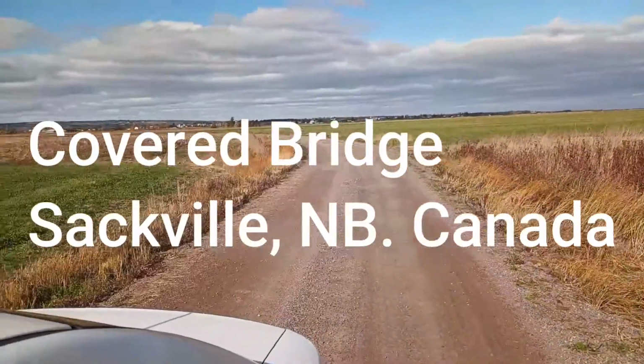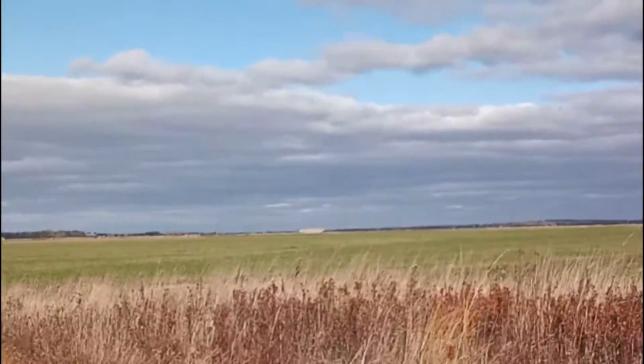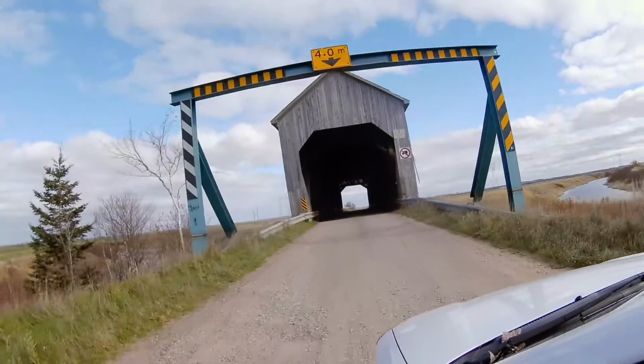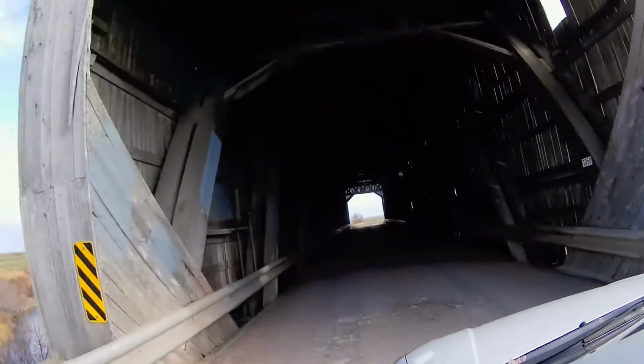That's New Brunswick. And look at that, a covered bridge over there. Isn't that cool? Okay, here we are. We went into Sackville, New Brunswick. I went on a quest. I'm trying to get to the old CBC building that was on the Salt Flats.